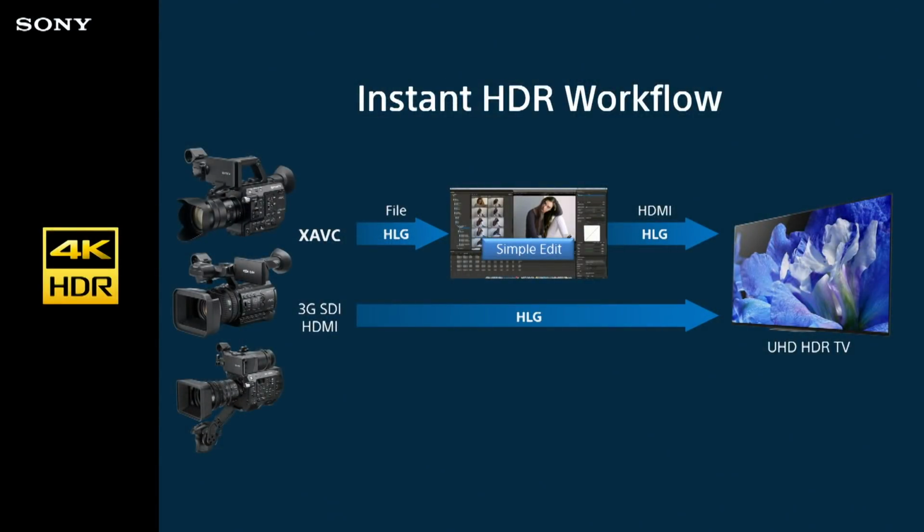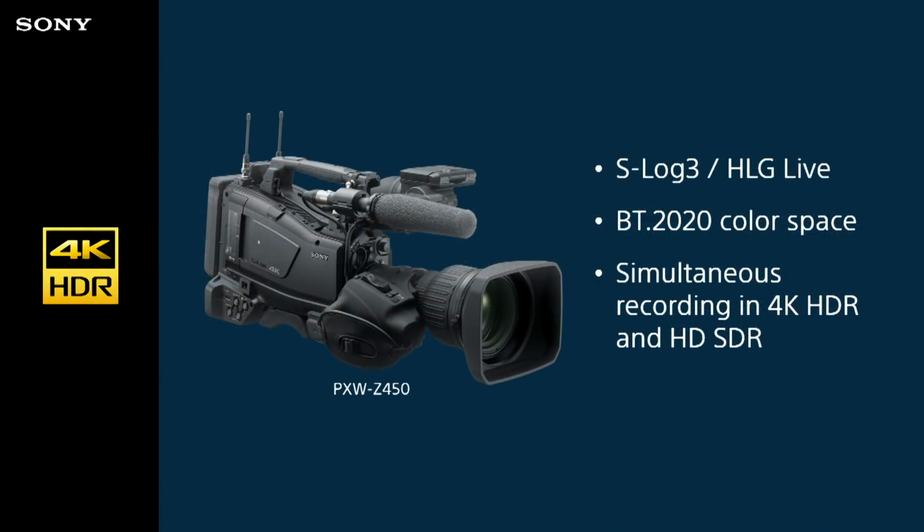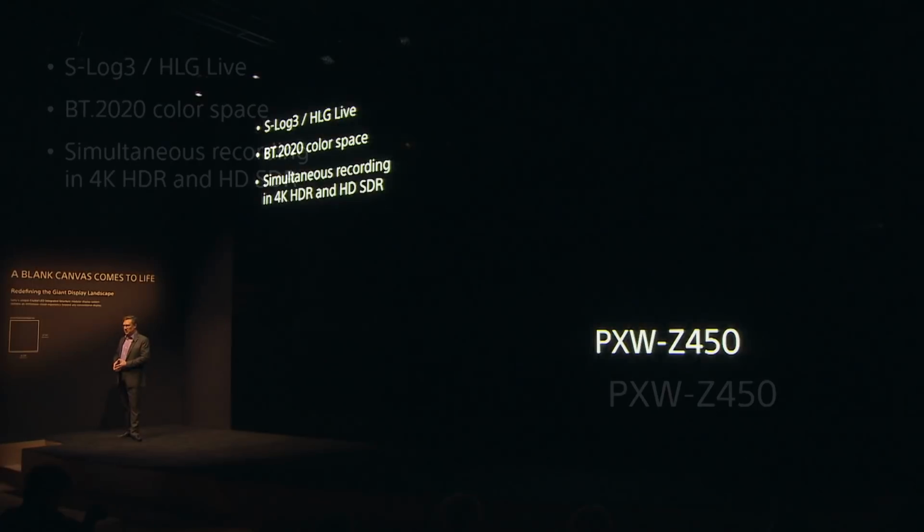We're also staying ahead of the industry demand for HDR by upgrading many of our newest models. For example, our popular Z450 is now even more flexible through a recent firmware upgrade for HDR support. Let's take a look at the video.